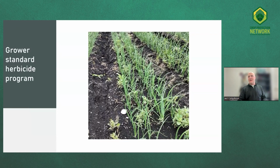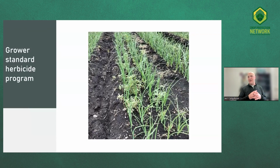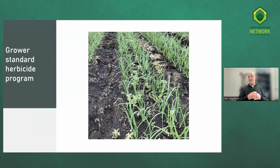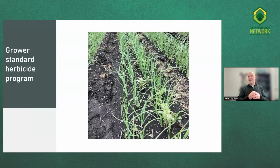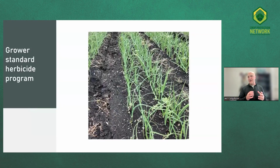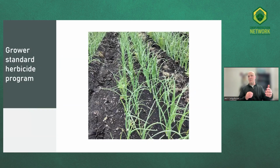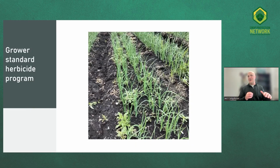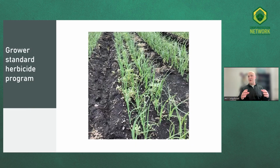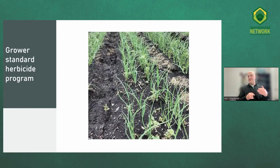So let's take a look at what these tools look like as we walk through my plots from the 2025 growing season. And we'll start with the grower standard herbicide program. And there are two aspects I'd like you to note here. Number one, compared to the plots you're about to see next with the Robotics or the laser weeder, you'll see that the onions are shorter. And that's due to the cumulative herbicide injury, even in this mid-season video.